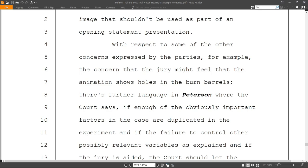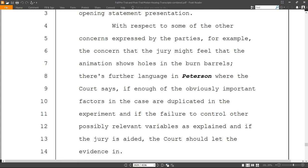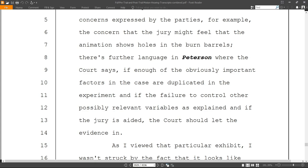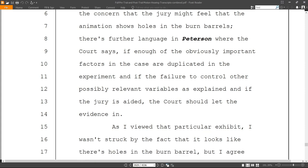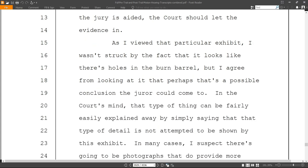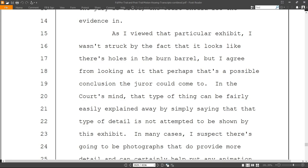With respect to some of the other concerns expressed by the parties, for example, the concern that the jury might feel that the animation shows holes in burn barrels, there's further language in Peterson where the court says, if enough of the obviously important factors in the case are duplicated in the experiment, and the failure to control other possible relevant variables is explained, and the jury is aided, the court should let the evidence in. As I viewed that particular exhibit, I wasn't struck by the fact that it looks like there's holes in the burn barrel, but I agree from looking at it that it's perhaps a possible conclusion the juror could come to.